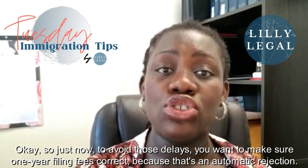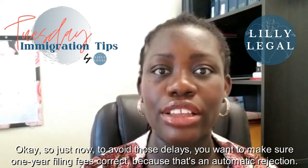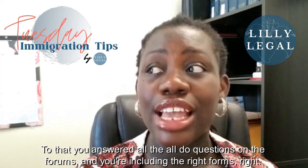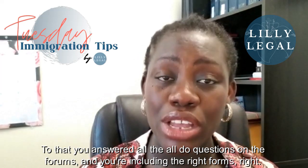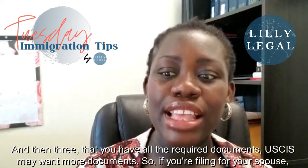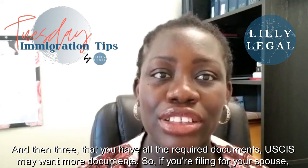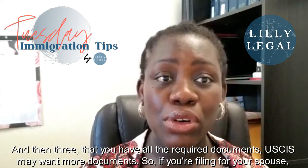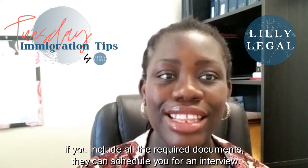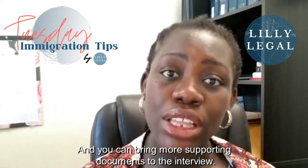Okay, so just know, to avoid those delays, you want to make sure, one, your filing fee is correct, because that's an automatic rejection. Two, that you answered all the questions on the forms and you're including the right forms, right? And then three, that you have all the required documents. USCIS may want more documents. So if you're filing for your spouse, if you include all the required documents, they can schedule you for an interview and you can bring more supporting documents to the interview.